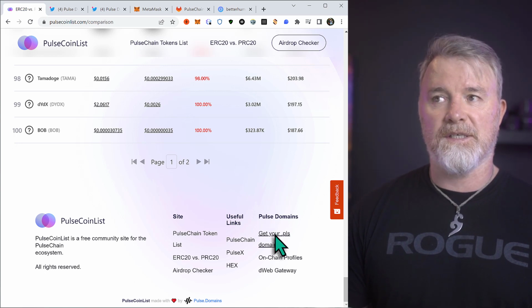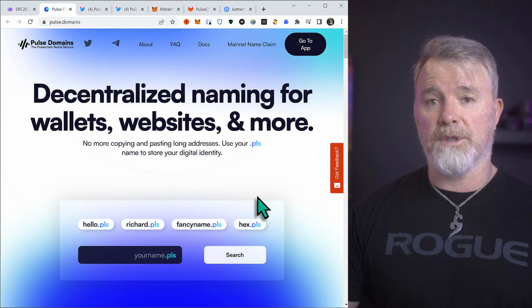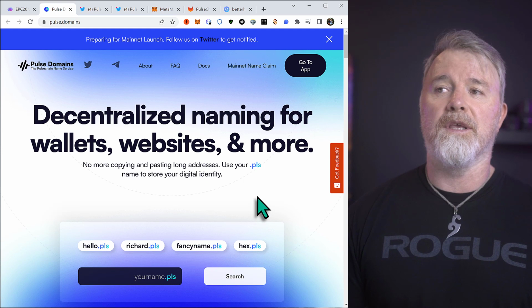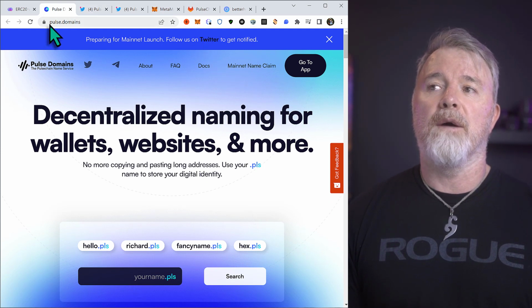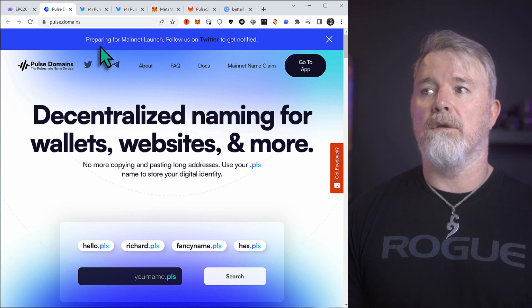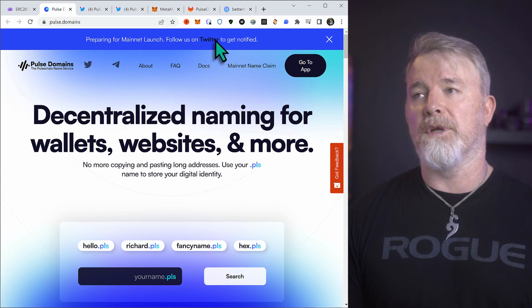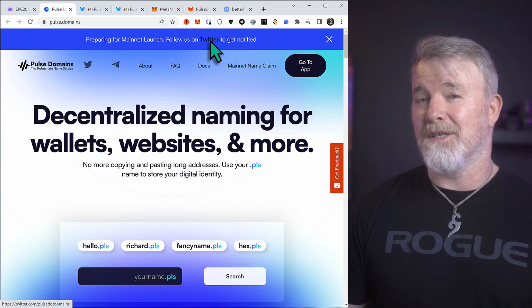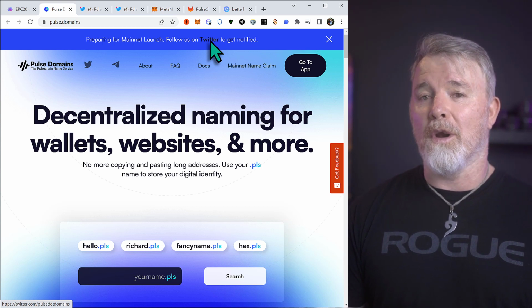So now this is testnet, all right? This particular page here is actual mainnet. This is what it's going to look like. You can see the domain up here is pulse.domains. Definitely go here and follow them on Twitter, because they'll be coming out with the tweet when they say it's live, and you can go and get your domain.